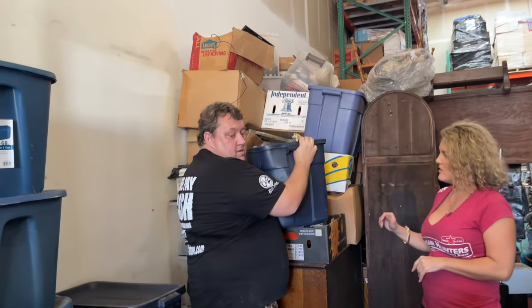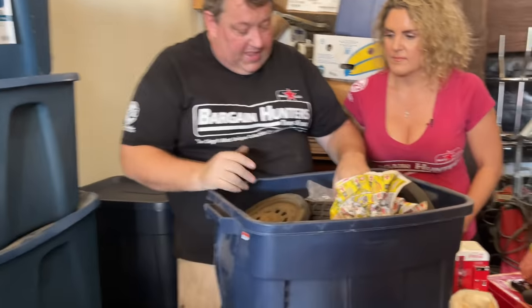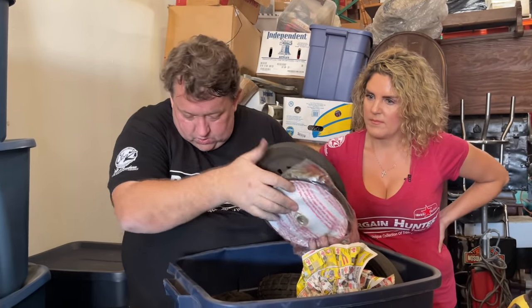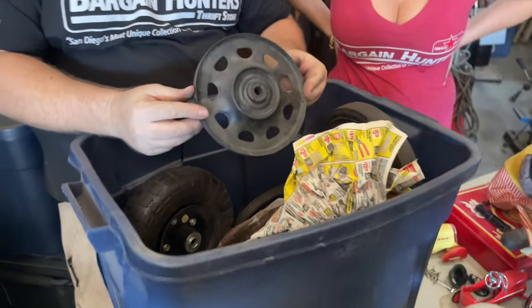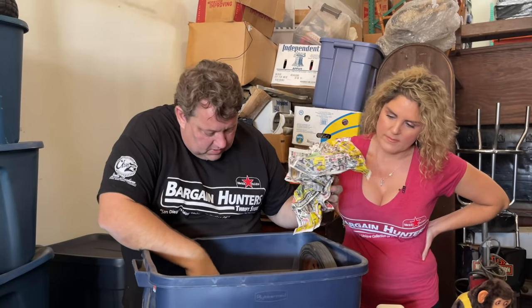Let's see. This box is really heavy. What's in here? Need help? Nope. Okay, so he has a lot of actual pedal cars and stuff like this. These are obviously old wheels. Some of these are new. Let's see what's all in here. Awesome top. These are new. These are some kind of old wheels. What else is in there?